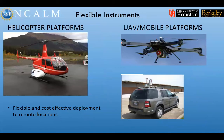In addition to multiple frequencies, we're also seeing the prevalence of a lot of new platforms. There's really nothing structurally different from the airborne systems. It's just that we're starting to see a lot more Lidar systems mounted on UAVs, mounted on vehicles, and mounted on helicopters. And why this is important is because it changes the density of the data, but it also changes where you get occlusions in the data sets.